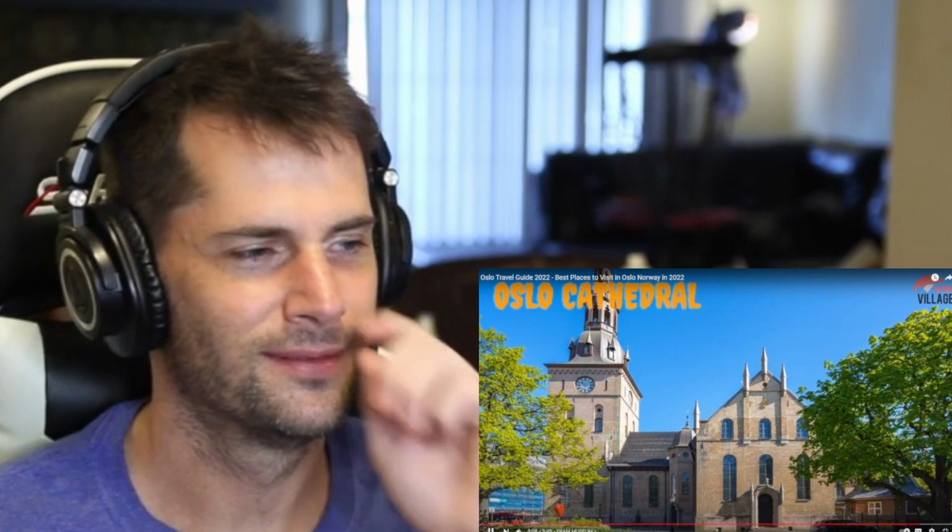10. Oslo Cathedral. Oslo Cathedral is number 10. Like a church cathedral. I'm guessing the inside is very beautiful. Oslo Cathedral has been restored and refurbished multiple times since it was consecrated in 1697. What? Was it burnt down like 300 years ago or destroyed and it had to be rebuilt? Wow, they did a good job.